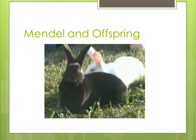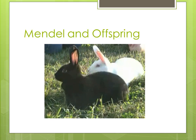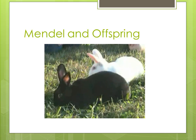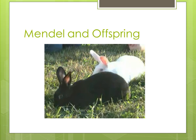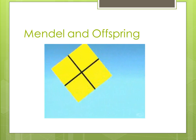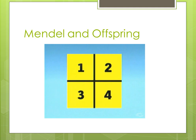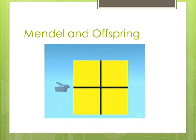If this black rabbit and white rabbit were to mate, what color do you suppose their offspring would be? I don't know. Black? Maybe white? How about gray? No need to guess. To find out, we'll use a simple diagram called a Punnett square. We'll assume there'll be 4 offspring, 1 for each square. 1, 2, 3, and 4. Next, we'll put the black rabbit here on the left, and the white rabbit on top.